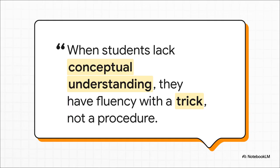This quote right here really just gets to the absolute heart of the matter. When students don't have that deep conceptual understanding, they're not really learning a procedure. They're just fluent with a trick. It's the difference between knowing how to do something and truly understanding why you're doing it. One is temporary, but the other, that's a tool you can use for life.